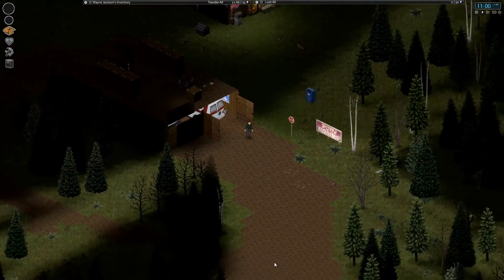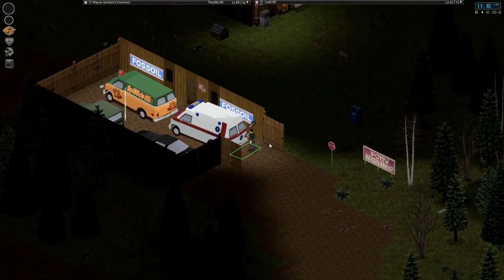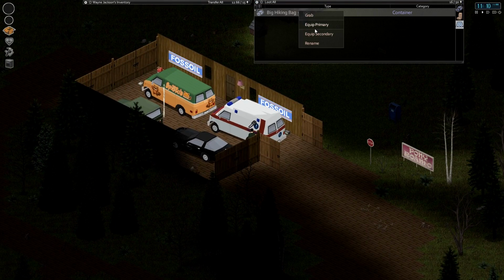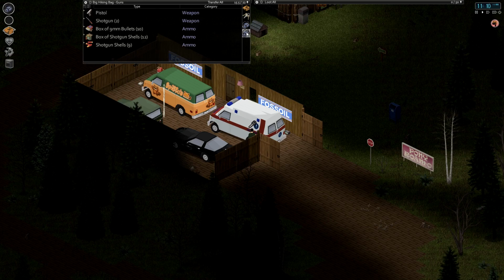Just want to make sure there's no zombies rolling up on us. I think we're okay. Next, oh, actually this is on the ground here. I've got a bag full of guns, and we are going to keep this with us because I do want to attach a few things and make a few adjustments to our weapons. We've got 10 boxes of 9mm bullets, 12 boxes of shotgun shells, a few loose shotgun rounds, and a couple shotguns here.